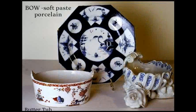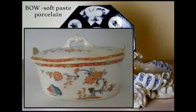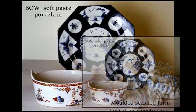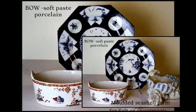Bow also decorated their porcelain with designs derived from Japanese porcelain of the period, as in the butter tub, which bears an appealing kakiemon quail pattern decoration. On the right is a moulded seashell form for salt or sweetmeats, about 1750, simply decorated in underglazed cobalt blue.